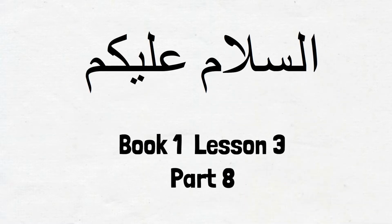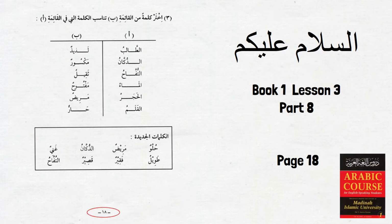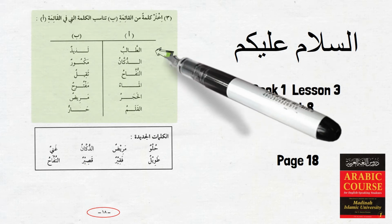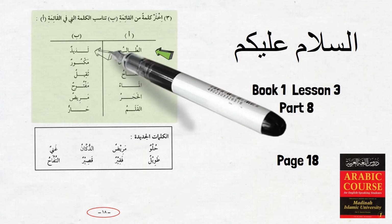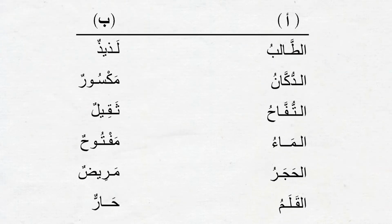We are in part 8 of lesson 3 of book 1. Today we'll try to wrap up the lesson 3 inshallah. We have a couple of pages yet to cover. We will start with page 18 where we are given an exercise with 2 columns. We need to match the words in the right column with the appropriate words on the left to make up a total of 6 Jumlah Ismiyyah type sentences.